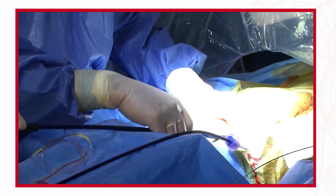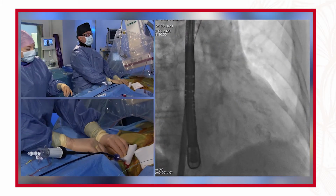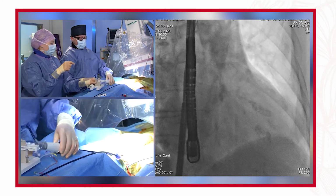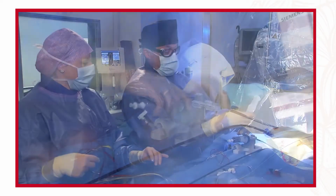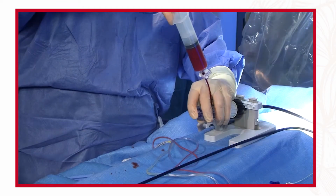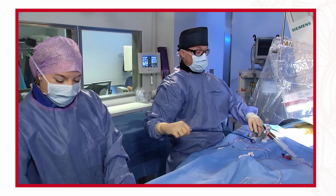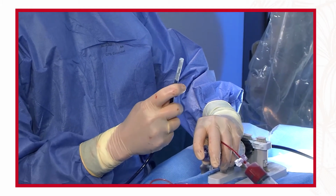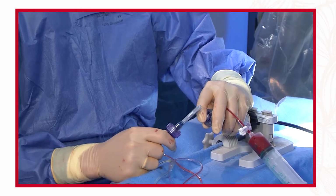I'm advancing this 22 French guide sheath into the right atrium. You see by fluoroscopy just beneath the TEE probe the guiding catheter. The guiding has been positioned, and now we're removing the introducer and the wire. We're always very careful that we're de-airing the system, and now the prepared PASCAL system is being introduced into the guide with a continuous flow.